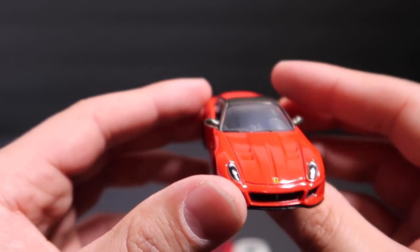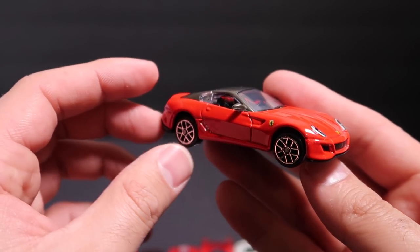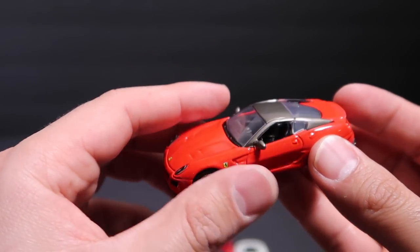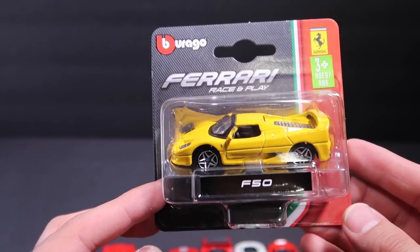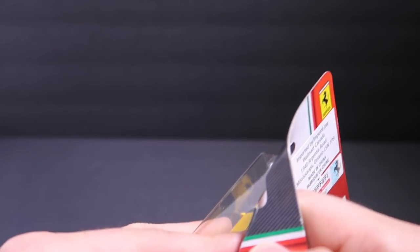So there we go from the front. Again, that angle looking very, very nice. There we go. Fantastic. Great look to it. All right, there we go. And then we got three more here. So we got the Ferrari F50. Ooh, I love the F50. Great looking. And this one is in yellow. So the only yellow car of the set. And let's open it on up.